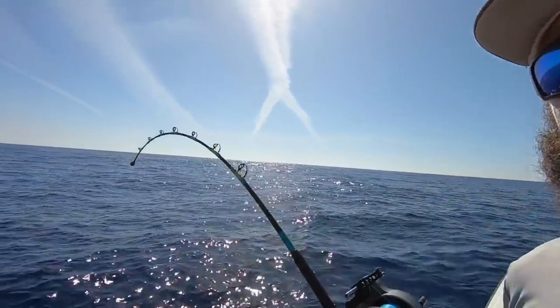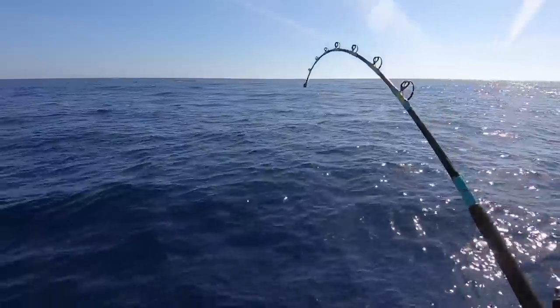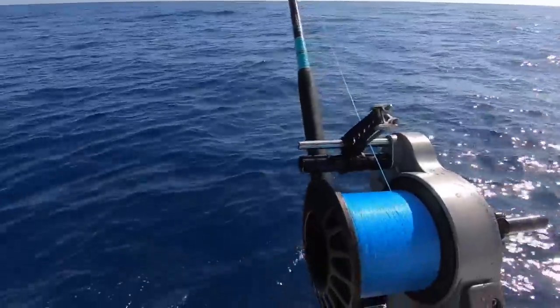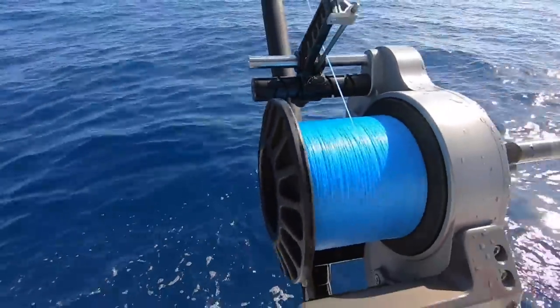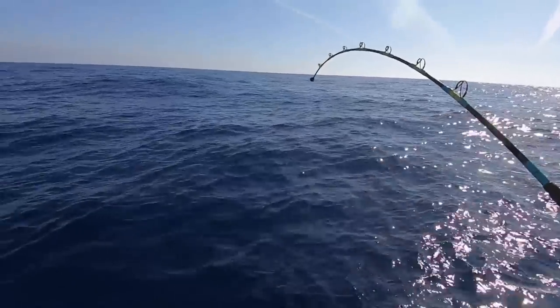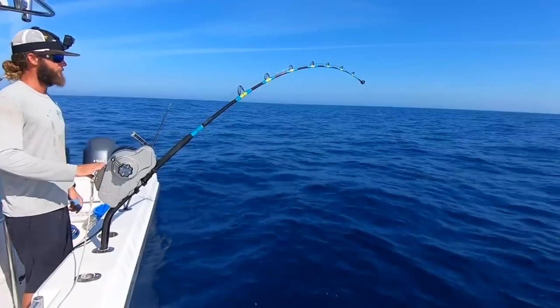Last drop of the day. Looks like a good one. Who knew work could be this much fun? Wish it was always like this. Looking kind of heavy. Not a soul in sight, baby. I love it.